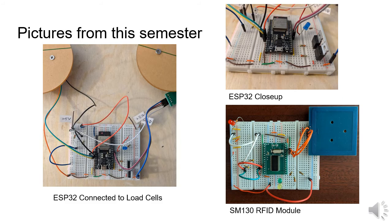The pictures on this slide show some of the key updates made to the electrical subsystem. On the left, the ESP32 is shown with the up-to-date I/O and the connections to the load cells. On the upper right, a close-up of the ESP32 is shown. This microcontroller replaces both the PSOC4 and the Arduino Uno used in the previous design, allowing for much cleaner wiring. On the bottom right is the SM130 RFID module with a 13.56 MHz RFID antenna. This is a completely new addition to the project this semester and allows us to prevent food stealing between pets. When an RFID tag is placed on the pet's collar, the bowl covers will open only when the pet is close enough to the system.